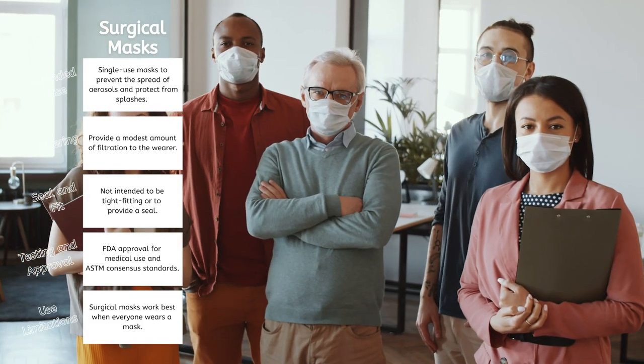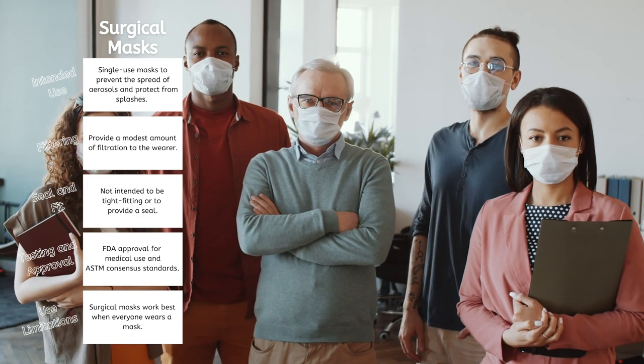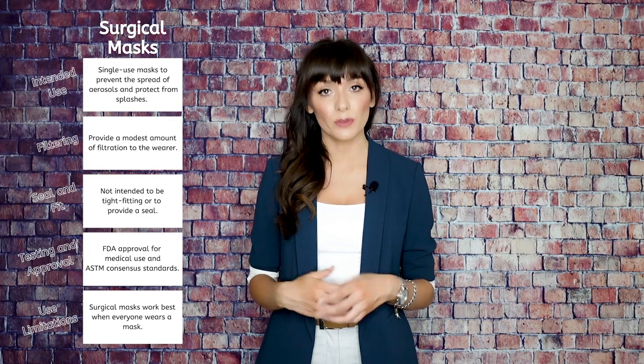Surgical masks work best when everyone wears a mask by preventing their own aerosols and droplets from escaping. Overall, they can provide a nice balance of breathability and protection to the wearer.